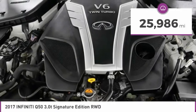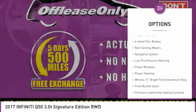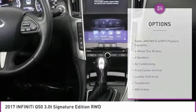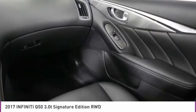Here are some of this vehicle's great options: electronic stability control, brake assist, fog lights, power moonroof, four-wheel disc brakes, rain sensing wipers, navigation system, low tire pressure warning, power windows, power steering.